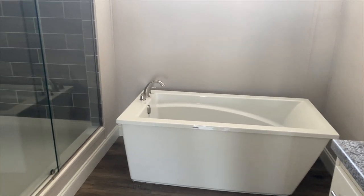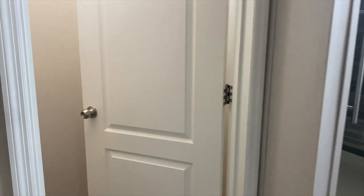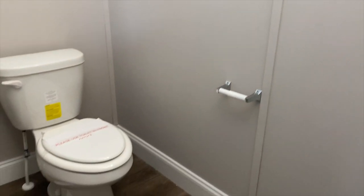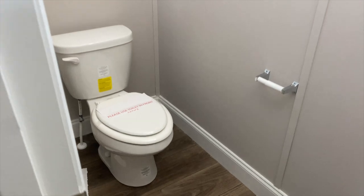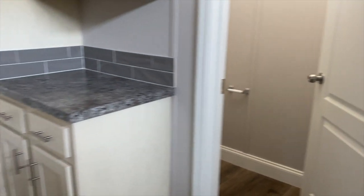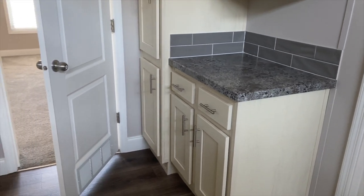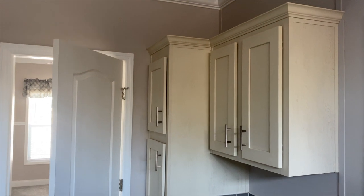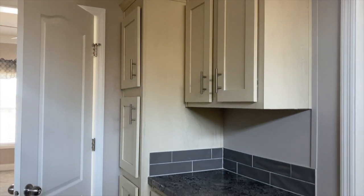Super nice. You've got your toilet room. In here, there's that other transom window we were looking at. So you've got a lot of light to handle your business. In the toilet room, it has a door that closes. And then here you have additional space for all your toiletries, linens, and things of that nature.